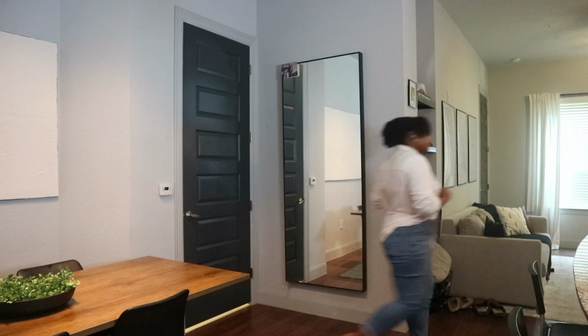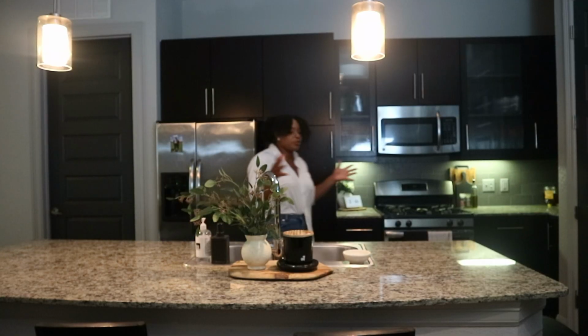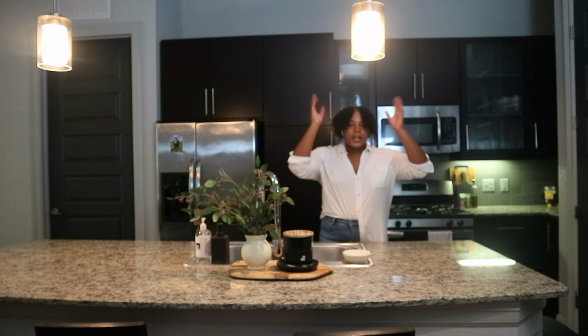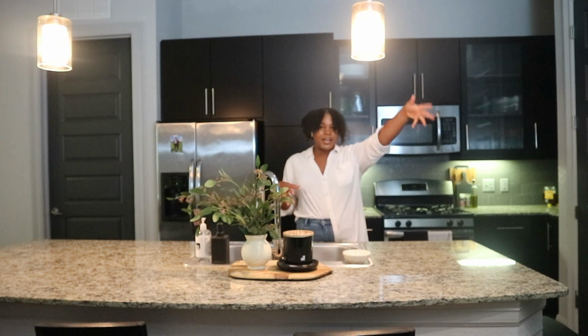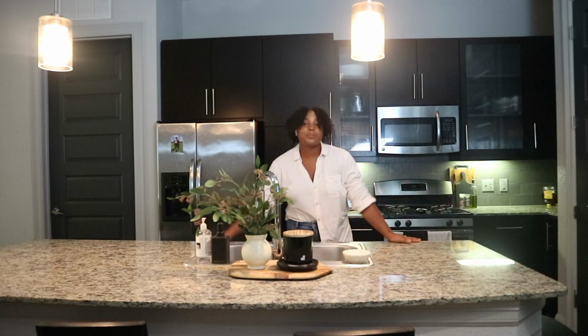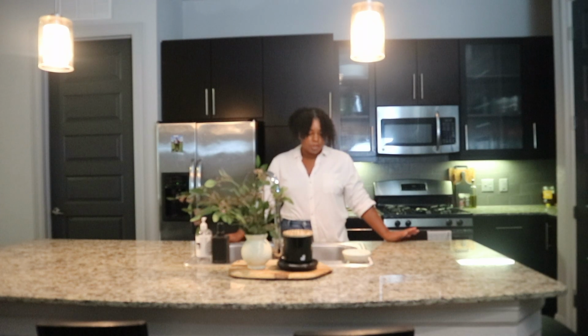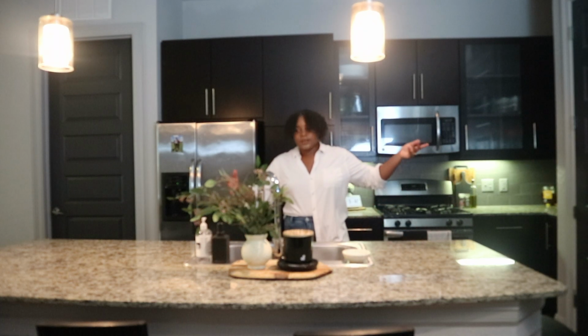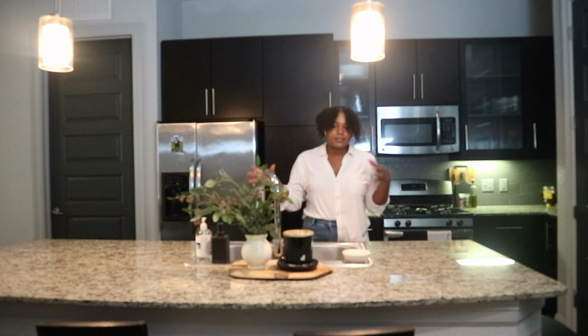So we're going to walk over here into the kitchen. Over here, this is our kitchen. To give you a little bit of perspective, directly behind you is our dining room. Right here on my left side is our entryway. We have this big island, which I absolutely love. I use this a lot of times to cook. I do pretty much cook all of our meals every single night. So it's really nice to have a big open space to be able to prepare meals and things like that.